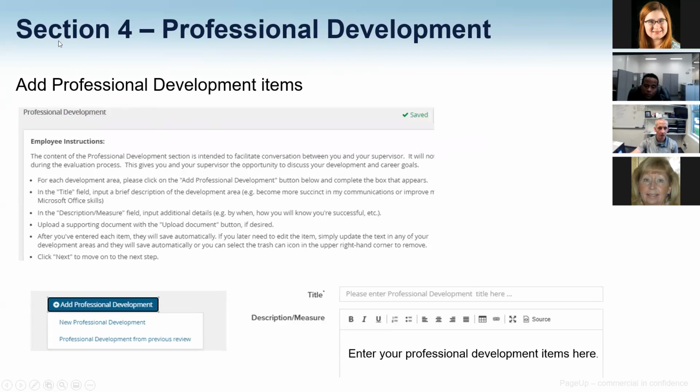And then section 4 is adding professional development items. And again, I believe these are optional, so it's encouraged. If you want to add any professional development items that you want to participate in or have participated in, then please just click on the button.